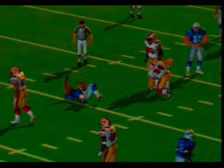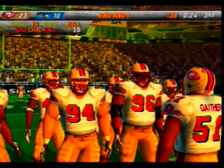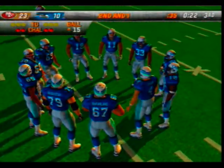Wooden is there on the stop. Rice makes the catch, but doesn't get very far. And that's the mark of a solid defense. They close in on you in a hurry, and they don't miss tackles.